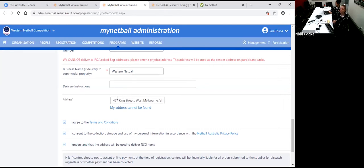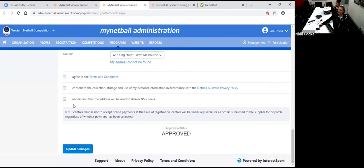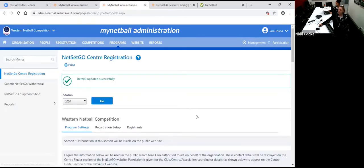Now, if there's something wrong with the NetSetGo packs being sent out to the participants, you may find a couple of NetSetGo packs turning up at your door, and that's because your delivery address is the return to sender address. If you do have any packs arrive at your door, it should have the NetSetGo participant's name on it, and you can just hand it to them at the next training. Once you've done all that, just make sure that you've ticked everything like I've had and update changes.